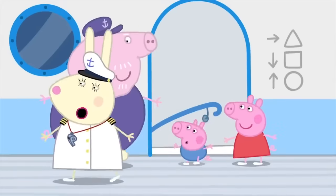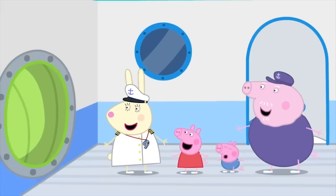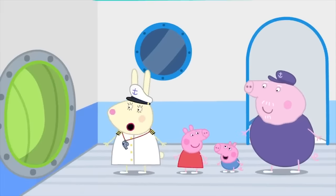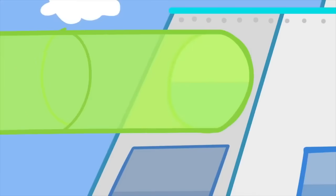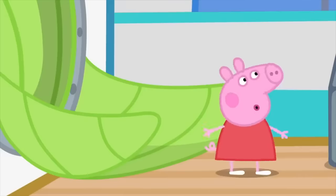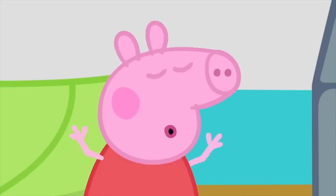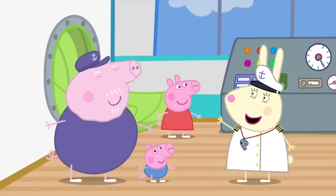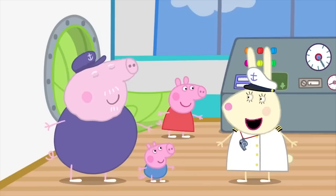One more stop on the tour to go. Time to head back down. What a good idea, George. Hop in, everyone. Whee! Whee! This is the bridge. This isn't a bridge, it's a room. The place where the captain drives a big ship like this is called the bridge.